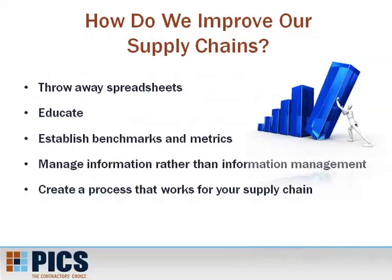And then creating that process that works for your supply chain. Like I said earlier, identify what's going to work best for you and what's going to work best for your organization. Identify those key indicators, identify your end goal and how you want this to work for you, and obviously fill in those gaps where you find that your supply chain is lacking.